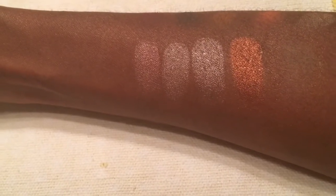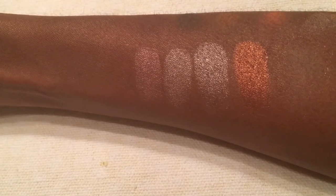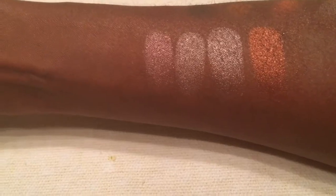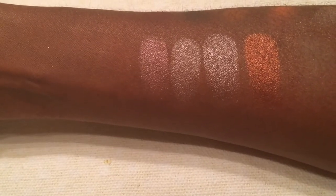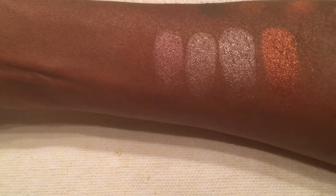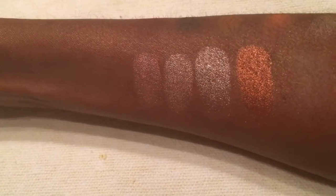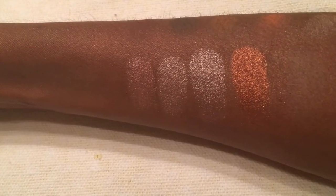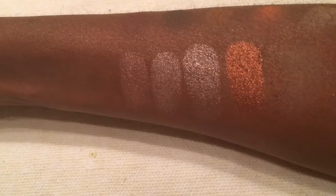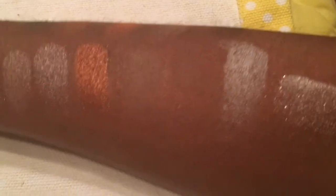I'd say if you had that Tarte Make Believe palette, you might have something similar to that lilac and that vanilla, but this rose gold is a very dark rose. It is like a tea rose gold, and I don't think you would have something like that gold and copper. That's a combination of gold and copper. Now let's move on to the bad.